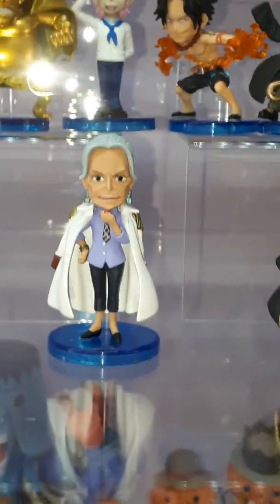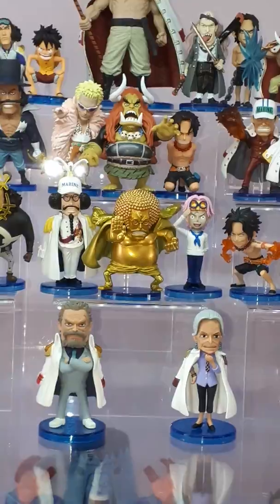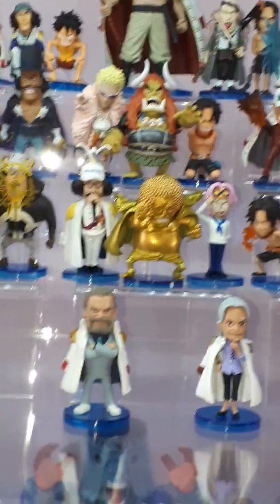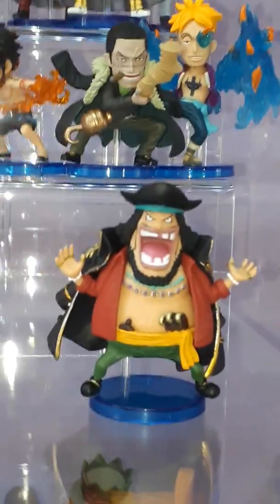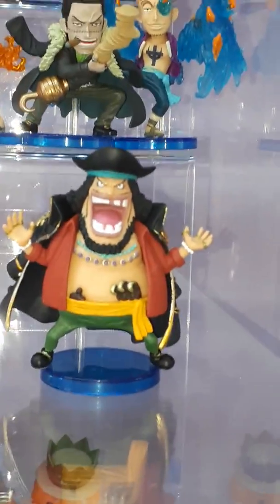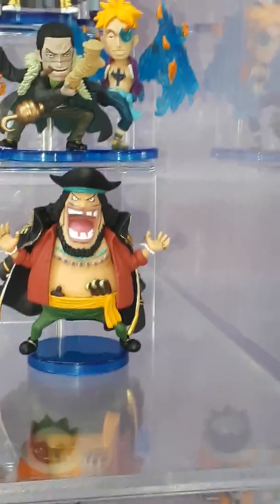Tsuru, Vice Admiral, fits quite well, I think, there with Garp, and then, of course, Sengoku in the back. It's quite a nice touch. Those three, thick as thieves. And, of course, Marshall D. Teach, aka Blackbeard, who has arrived and is looking pretty awesome. And I think everyone will agree, the disappointing factor is that there's just not enough Blackbeard Pirates.